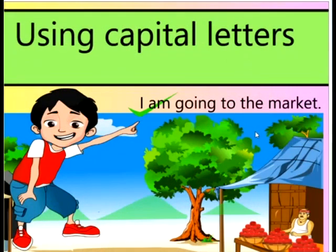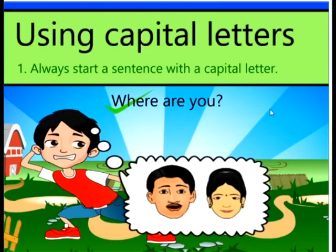First, let's learn about capital letters. I am going to the market. Here I is a capital letter. So when you start a sentence, you should always start with a capital letter. For example, W is capital as the sentence is, where are you?